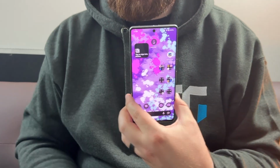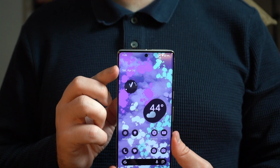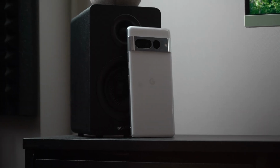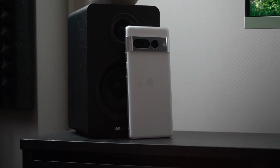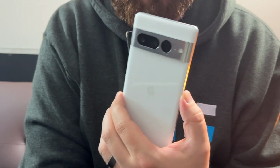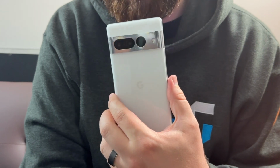But pricing on this is really good. You're getting really good stuff. A great display, great cameras, decent battery life, good performance, great software. And if you pay $250, $275, maybe $300 for this, that's a good phone. That's a good price for a good phone. You really can't go wrong with Pixel 7 Pro.